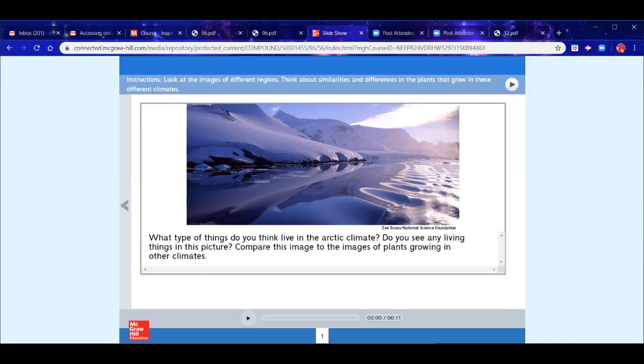What type of things do you think live in the Arctic climate? Do you see any living things in this picture? Compare this image to the images of plants growing in other climates.